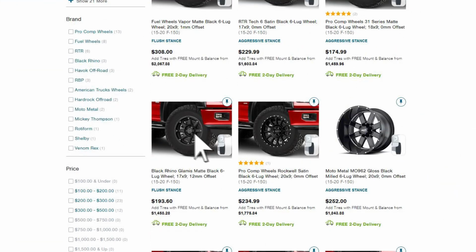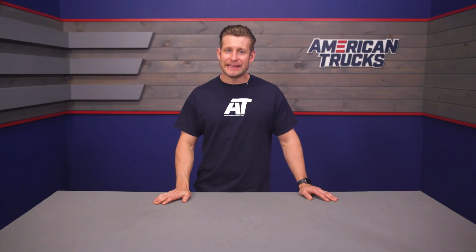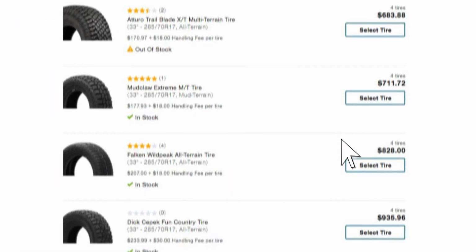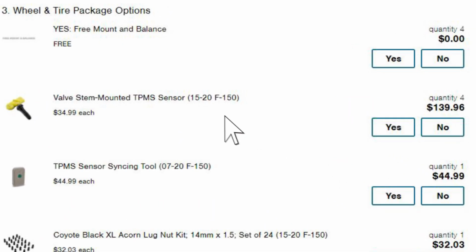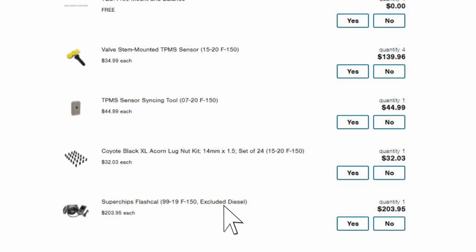Now, if you do decide to purchase a set of wheels and tires from us here at American Trucks, we make it very easy for you to get these on your F-150. Now, on our wheel and tire package pages, you'll find setups that you can have mounted and balanced and shipped right to your door. You can also choose to have your optional TPMS sensors installed and pick up the transmitter tool to easily calibrate those sensors in your tires.